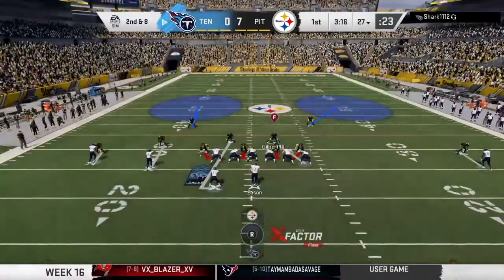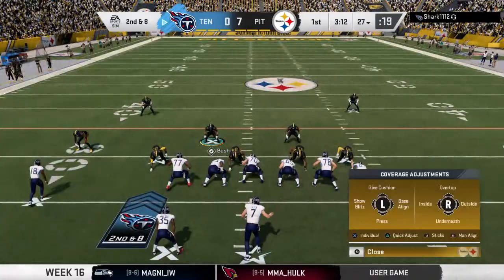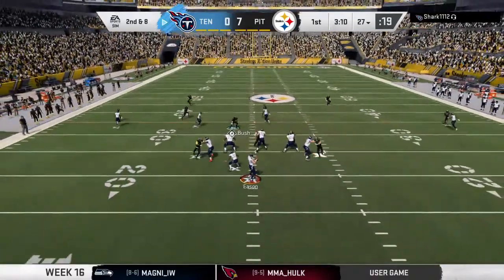Here's 2nd and 8. Come on, team. 55's mine, guys, 55. Hey, come on, now, come on. Now. Here's 2nd and 8.